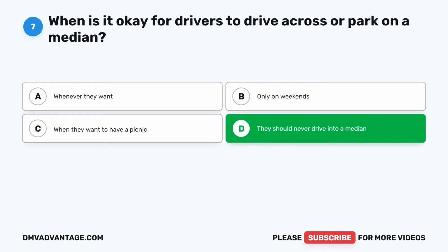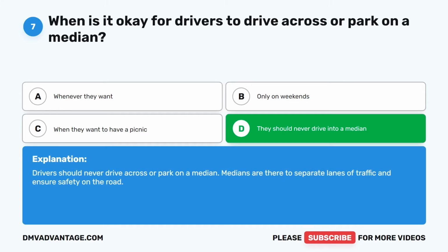They should never drive into a median. Drivers should never drive across or park on a median. Medians are there to separate lanes of traffic and ensure safety on the road.